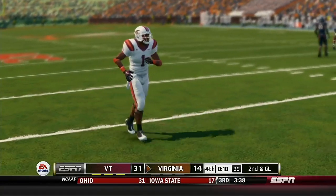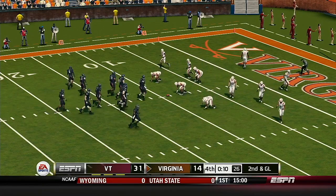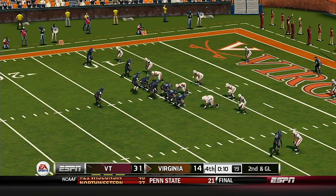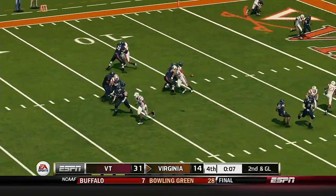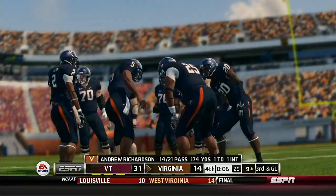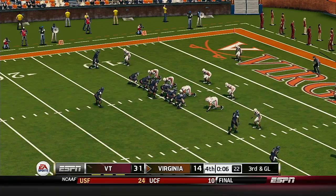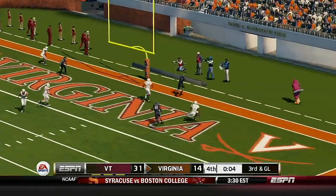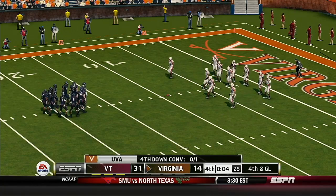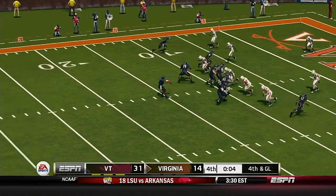And he stops the clock with a spike. It's second and goal. Ball on the 9-yard line. Looks for the tight end, but they can't hook up. Throws to the receiver, incomplete. It's fourth and goal. They're on the 9-yard line, and I'd probably be expecting a pass to the end zone here. The sub package in there defensively in this 5-wide receiver set.